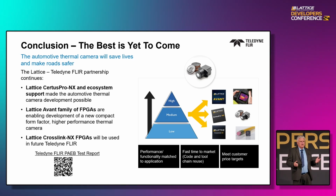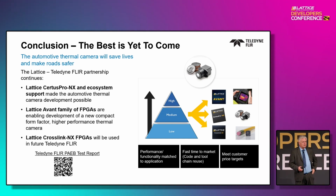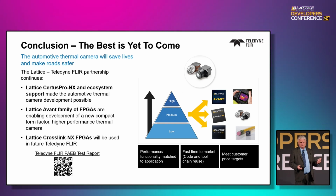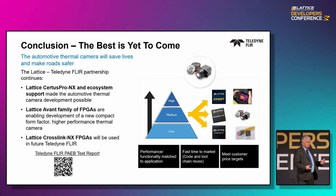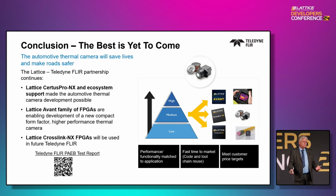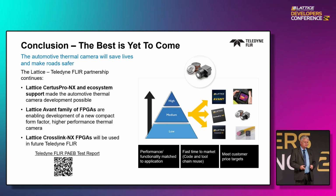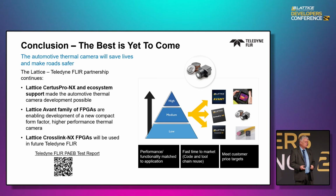And then I'm sure, like most of your customers, our automotive customers have extreme expectations about the cost roadmaps they want to see and the cost downs they want us to achieve. And we want to achieve them as well because we want thermal cameras on every vehicle. We want to bring this safety to every vehicle. So going forward in some of our future-looking automotive products, we'll move to the CrossLink Lattice FPGA and believe that this can provide a real step function for us in cost reduction.